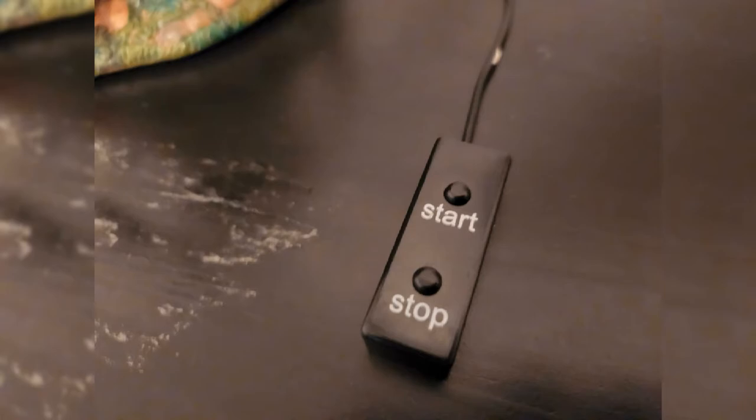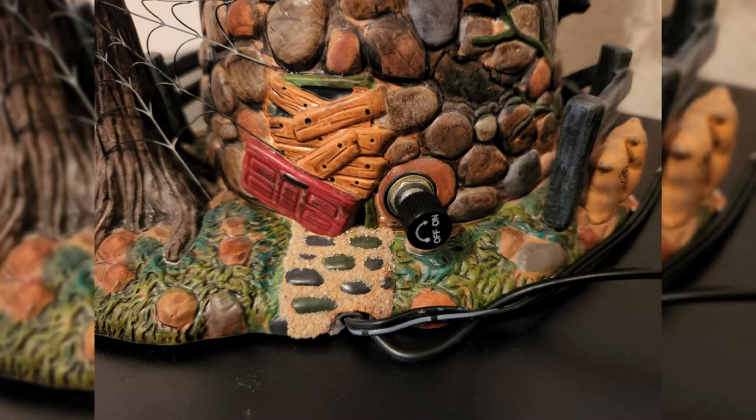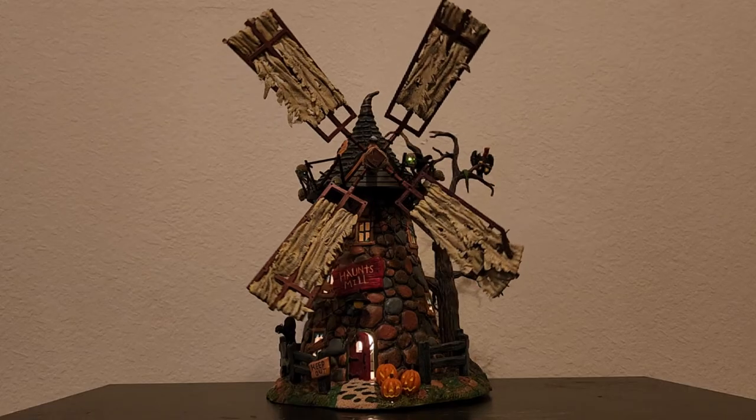So again, this is what the wind blades look like. This is how they come in the box. You have to screw them into this little hole that's at the front. This is the switch to start the music. And on the back of the building, you do have a volume control, so you can control the volume on it. So that's really cool.